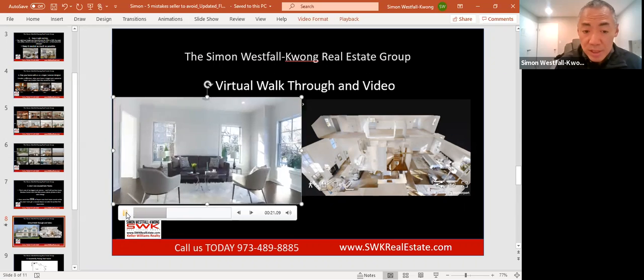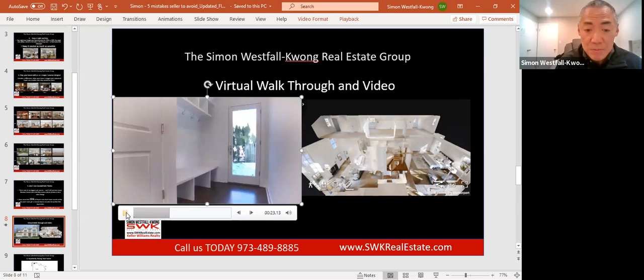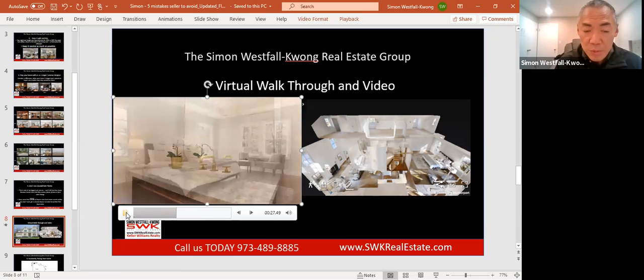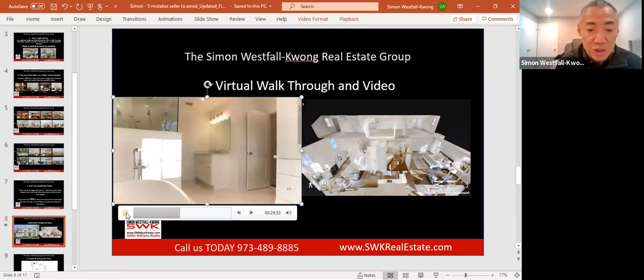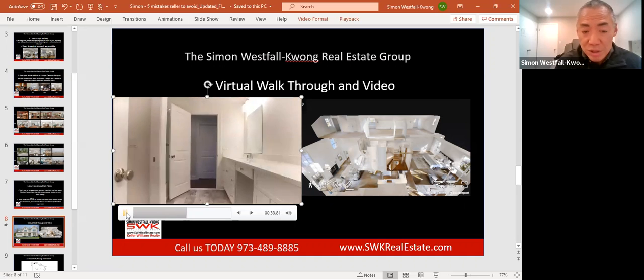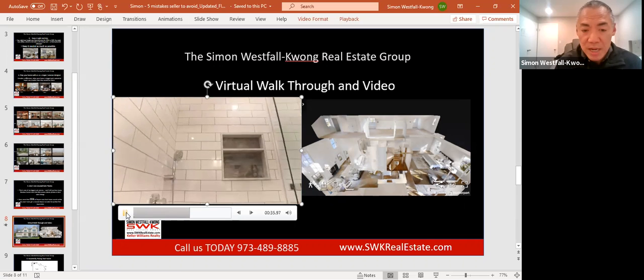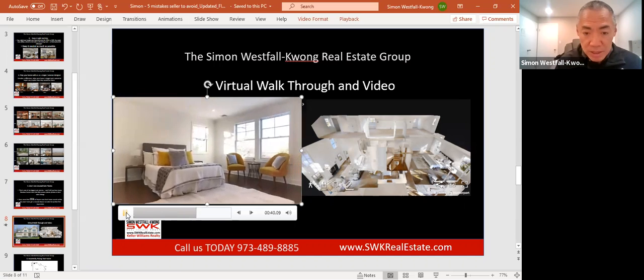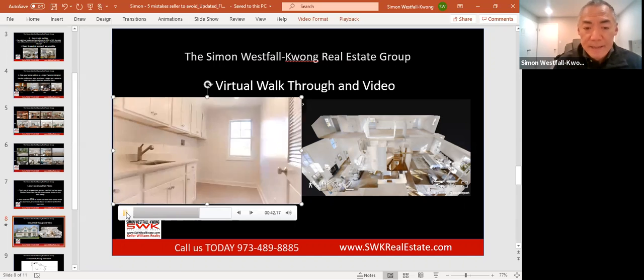So you can see this house, we totally staged it from pretty much top to bottom. All those bedrooms have different staging furniture. This is a master, and you have a nice master bath. And this is actually virtually staged. So you can see we put those together, and this one is not virtual staging. This is real staging, live staging.